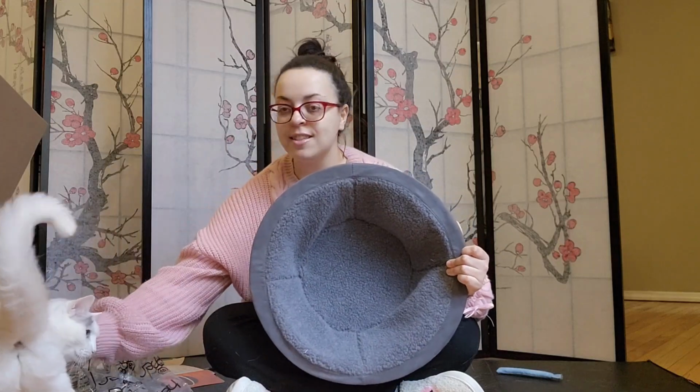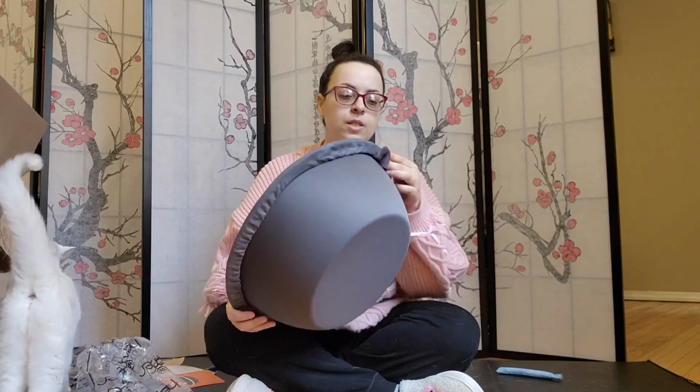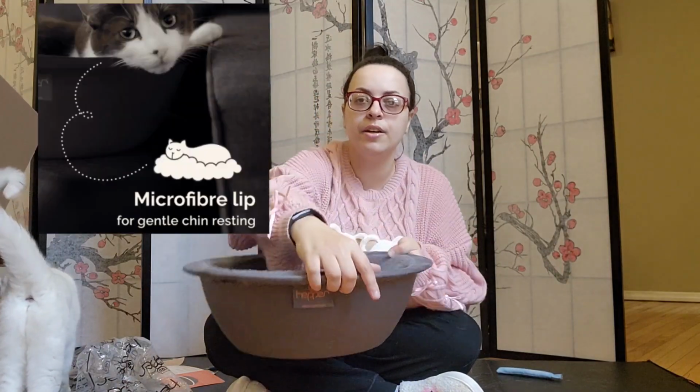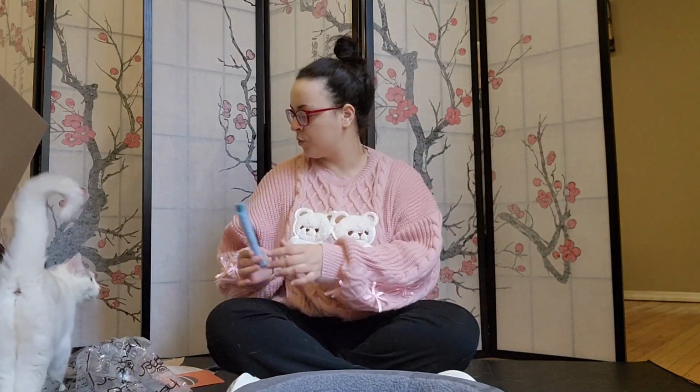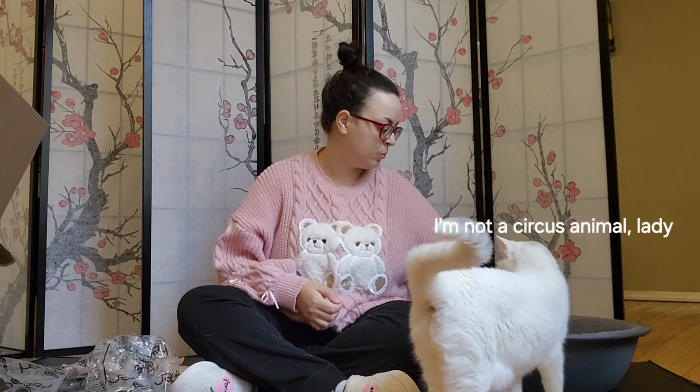I think I definitely have the cat's attention here. And also, I was reading online that one of the special things about this product is the lip here. It's very soft, and I know my cat specifically likes to kind of hang her chin over furniture. So I'm gonna go ahead and see what she thinks. So she's inspecting it, making sure it's Emmy certified.